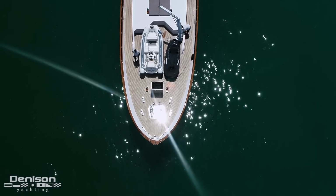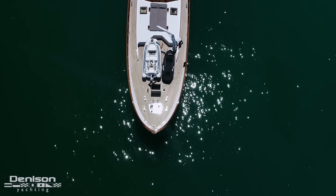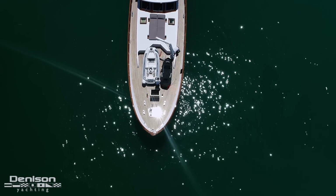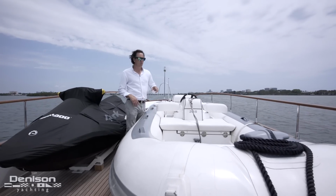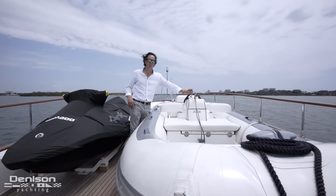Oftentimes when people see yachts like this and you've got multiple toys, multiple cranes, they wonder why we have all this. Jet skis kind of self-explanatory. This, a lot more functional. You just saw earlier us drop this back in place. They use this bridle to get it here.